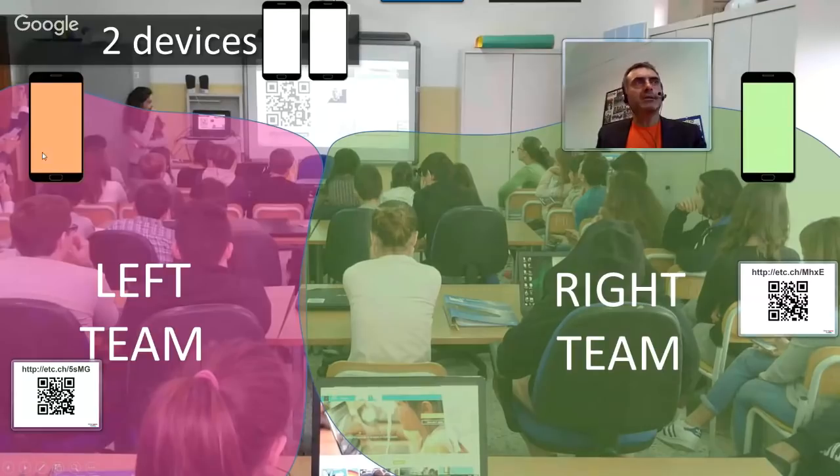And each team can take part in the game by means of a smartphone or tablet. So each team needs to have a mobile device. And the mobile device is the one that you will use to vote, to express the action that your team has to take during the game. Okay? So assume that in the classroom you have two smartphones or tablets, then this is the setup. This means that the left team will be asked to scan this QR code, and the right team the other one.